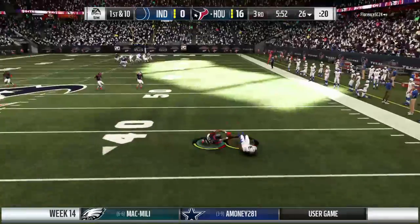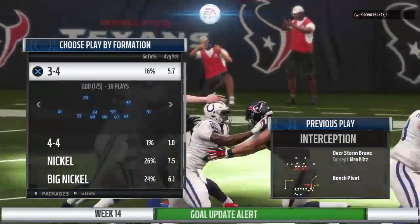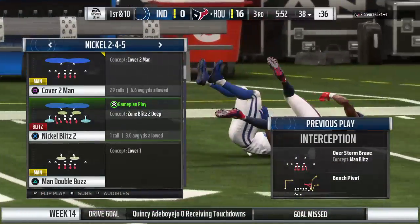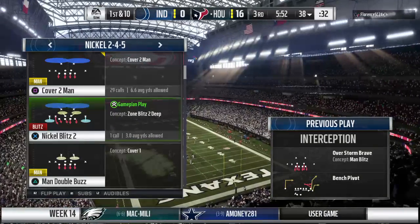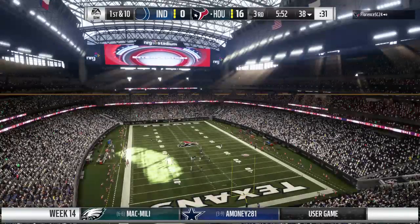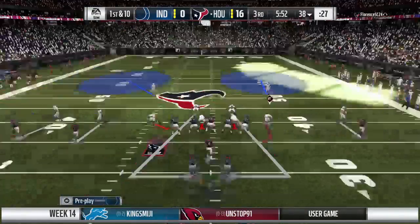Now a clash of bodies here, and it's intercepted. Picked off here by Aaron Colvin. And they have possession, and they have it at the 38-yard line. Watson will bring up the Texans here, 1st and 10 at their 38.